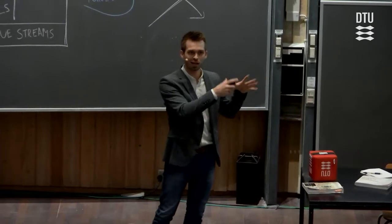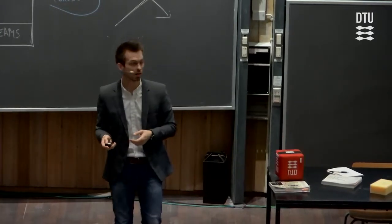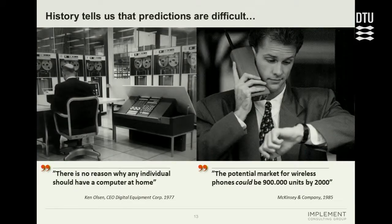So don't start with 'can we build the infrastructure?' but rather ask 'should we build it?' And that's really essential for how we talk to our clients about it. Predicting the future is difficult, as you saw with Webvan, and here you have a couple of examples. McKinsey said that the potential market for wireless phones could be 900,000 units by 2000. Could they have been more wrong? And the same here: there's no reason why individuals should have a computer at home. So it's inherently difficult to predict the future. We have to conduct a series of experiments to see how we can be part of creating a future that creates value for somebody.